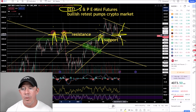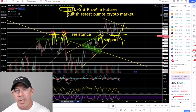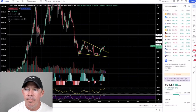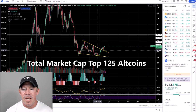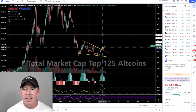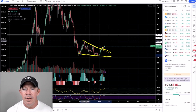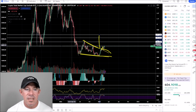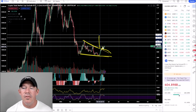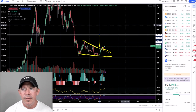Short-term idea is, will we get some more upside out of Bitcoin? I'm looking at ES1 to be a good indicator. This is the total two. This is all the top 125 altcoins. And again, not a whole lot of movement. Like, this is broken out of this falling wedge, right? Target's way up here. But if you can't get past this level, just a ton of resistance, a ton of sellers right there over the entire crypto market cap. The Ethereum takes off and this thing pumps hard. That's all there is to it.